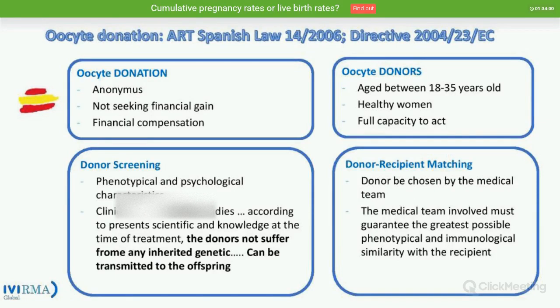This slide is only to show you the topics concerning the egg donation treatment in our law. Our Spanish law was approved in 2006. Spain was the first country in Europe with a specific law concerning IVF procedures and egg donation. It's very important to remark on these aspects. It's anonymous, and donors are not seeking financial gain. It's true that donors are paid at the end of the treatment, about 900, 1,000 euros for each treatment, but they are not seeking financial gain.